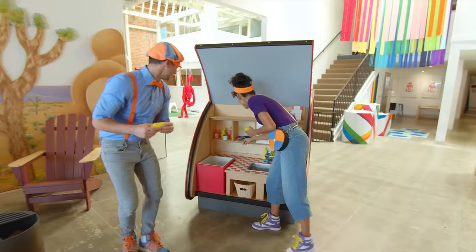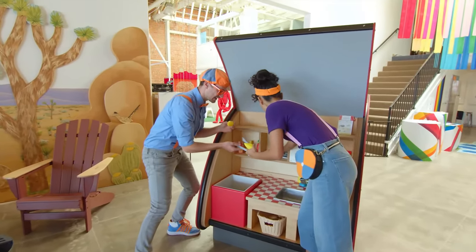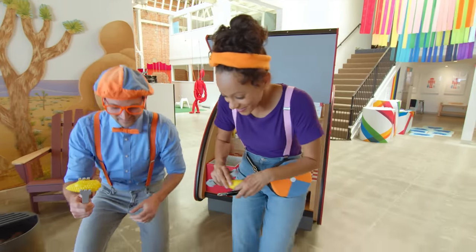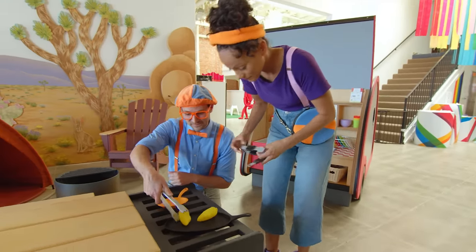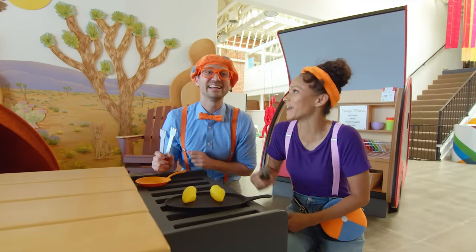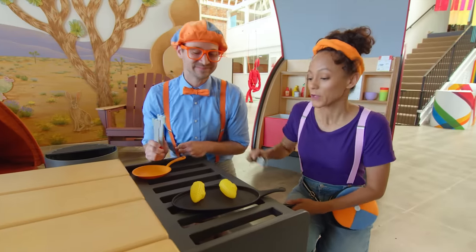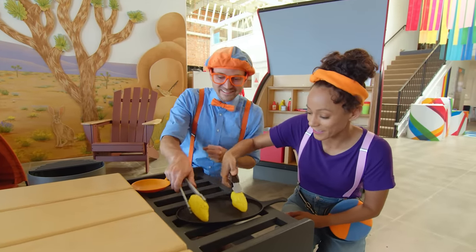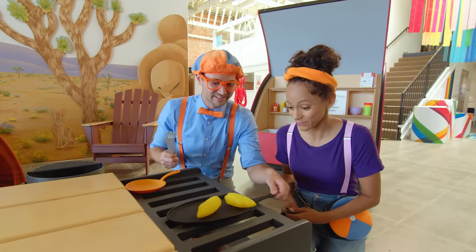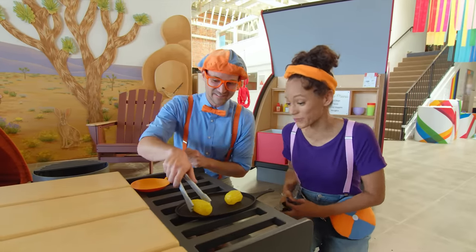Oh, and there's some tools over here. Oh, there's some kitchen utensils for the grill. All right. Thank you. Let's go. Here we go. It smells so good. Looks like we already have some butter on it. Ooh, let's turn them over. Get the other side. There we go. Should we shake it a little? Ooh, I love food on the grill.